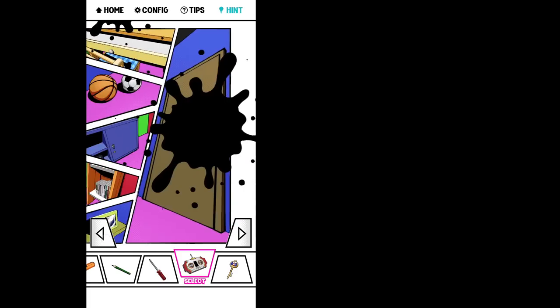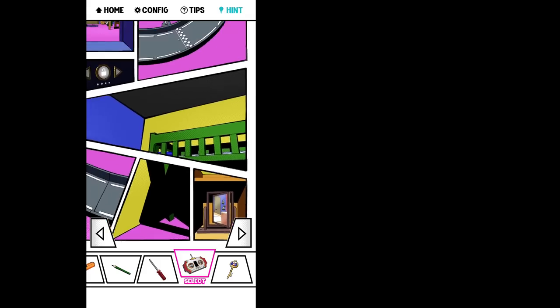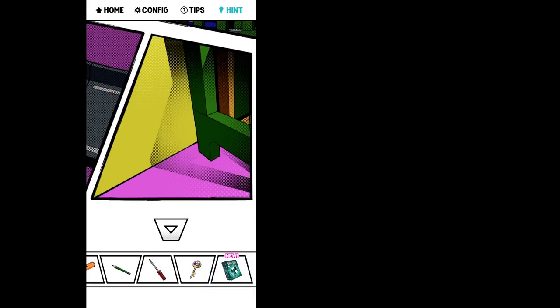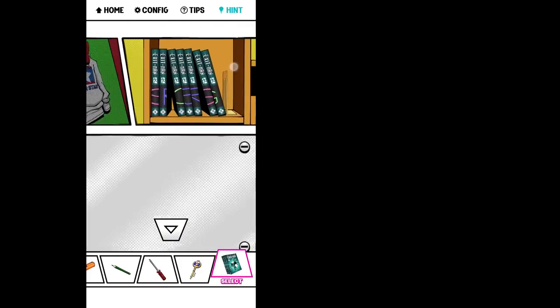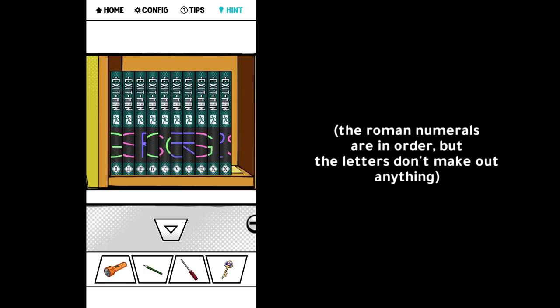Okay. And? Oh, it's probably down here. Hello? Oh, I guess we lost the car. Well, whatever. We have the books, so... Okay. And we can grab and place them. Interesting, they're already set to be in order, even though they don't look like it, right?